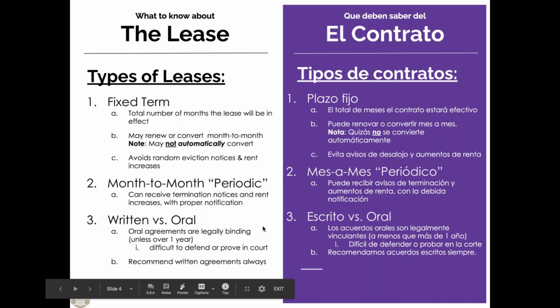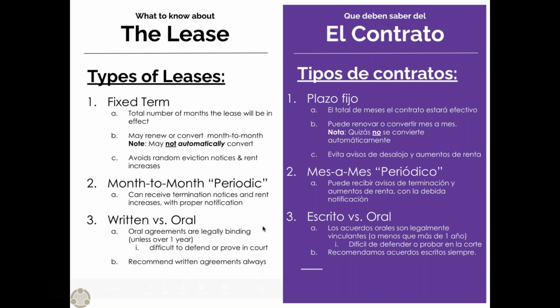So then let's say you get into a lease. There's different types of leases. There's a fixed term lease. There's a month-to-month, which is probably the most common. And then there's also written versus oral leases. A fixed term lease is probably the safest bet if you can get into one, because it offers you the most protections.